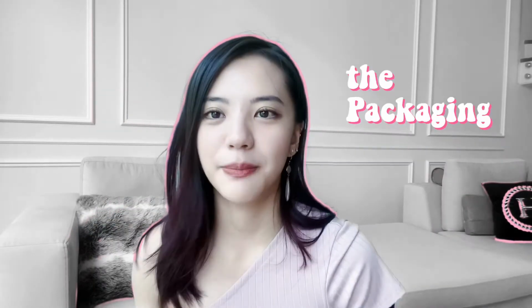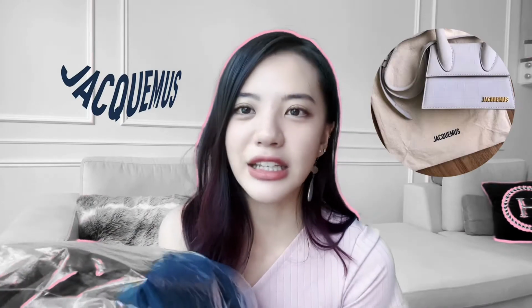So now that we have unboxed, let's talk about the packaging. Not so impressed with how it looks when you receive them. I expected it to be in a nicer packaging, like its JACQUEMUS linen bag.